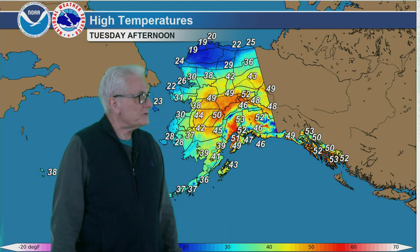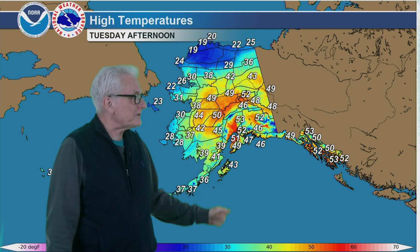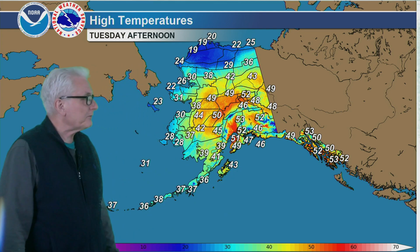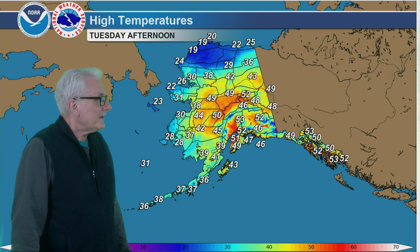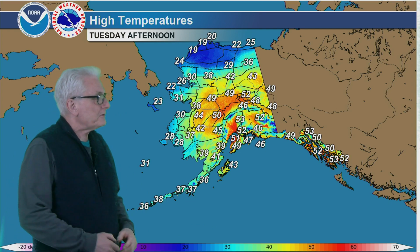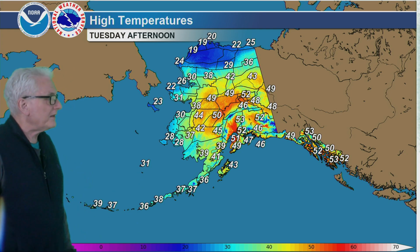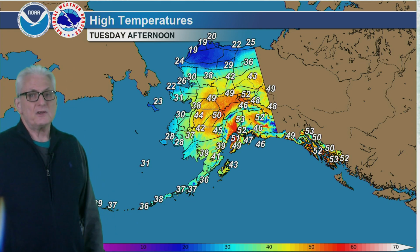Highs, 50 to 55 for the Panhandle coming up on Tuesday afternoon. About the same here for south central Alaska, Copper River Basin, central interior, upper 40s to lower 50s, and 15 to 25 for the North Slope and the Arctic coast, and still staying below freezing for the Pribilof Islands, but into the mid to upper 30s for the Aleutians.